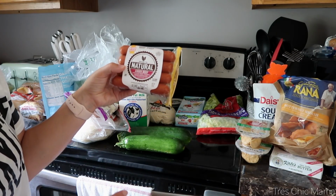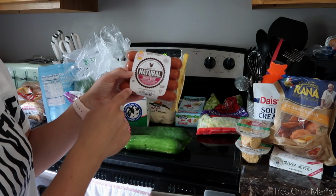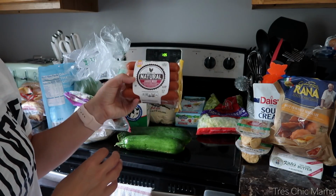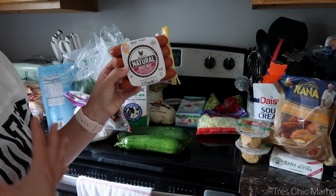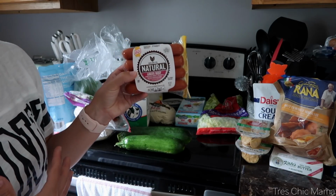I did buy Sydney some hot dogs, and these will just live in the fridge. These are the all natural, I don't know if they're all natural. It says natural Angus beef hot dogs. Sydney does love these, and I like to have them in the fridge for her, you know, for a nice quick lunch or something, and to get her some extra protein.